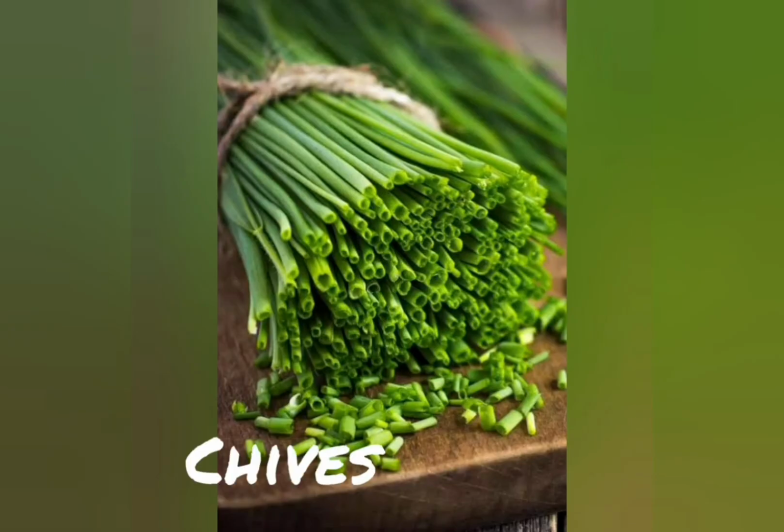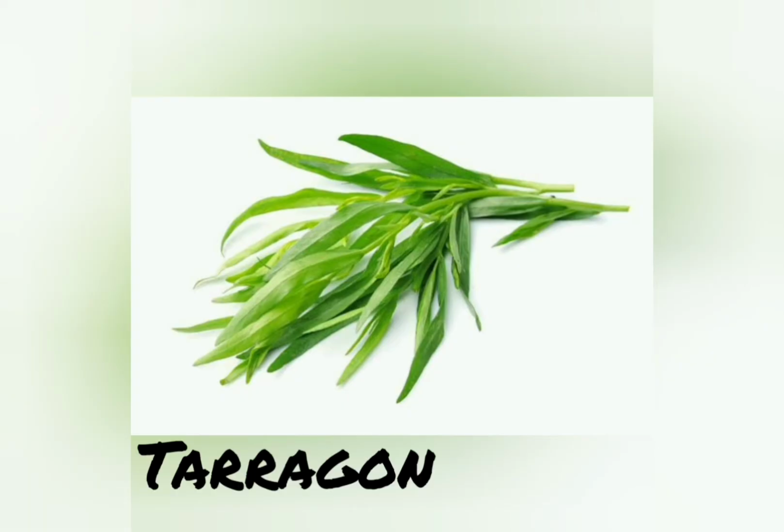Chives are perennial plants that belong to the same family as onions and garlic, and have a similar scent and taste. They are clump-forming plants that grow from bulbs under the soil, which can be propagated by division when the clumps become too large.